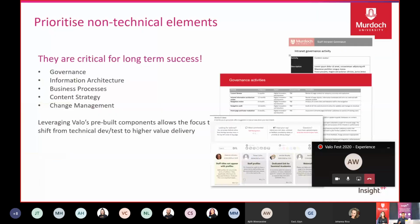And our last key point was prioritizing the non-technical elements. So I mentioned the process, I mentioned the discovery. An intranet is only as good as what it is beyond the project, because the project can come and build and implement, but what's going to happen once that phase is finished? Now, Valo allows us to really take that higher-level consulting approach and not just focus on the dev test iteration, but also deliver high-value areas.